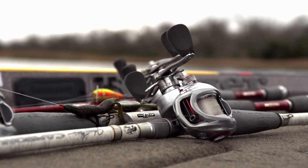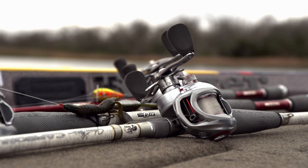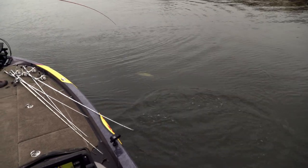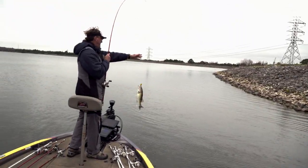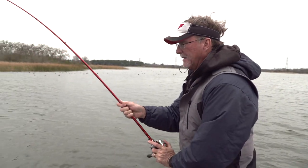I'll get out here and crank a little bit, just kind of rotating them back and forth and catching fish. We've been catching fish and getting bites basically since we started. And in any fishing trip, that's all you can ask for.